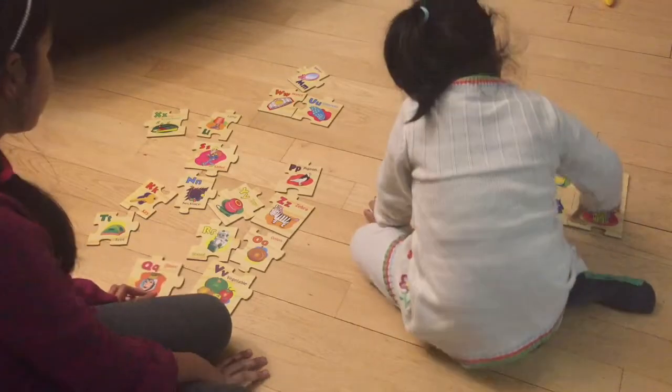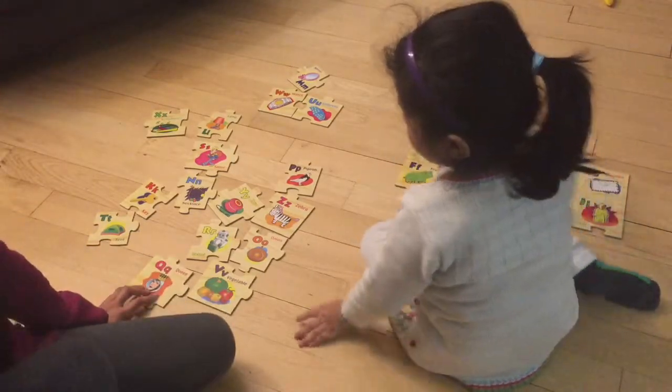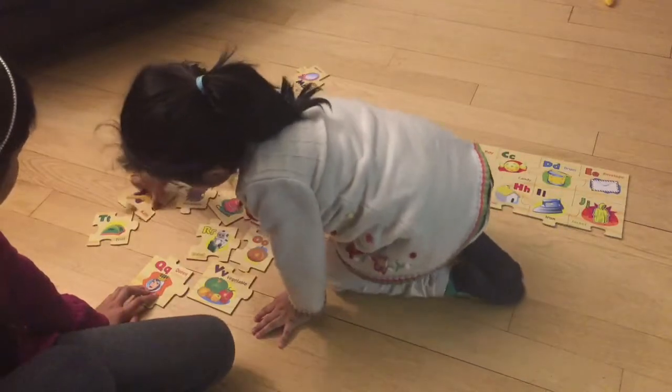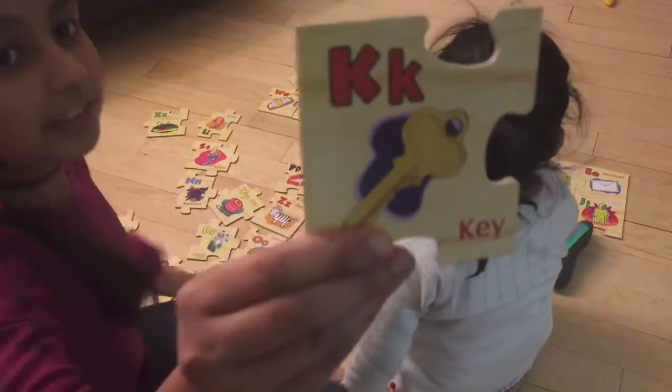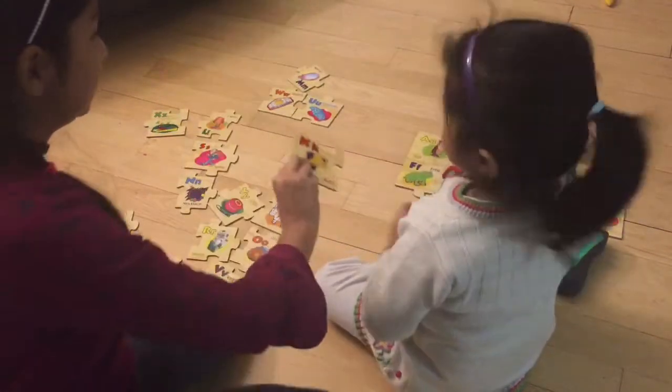Can you find the letter K? And it's for key. Key. K is for key. Key.